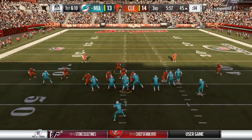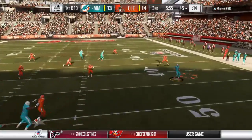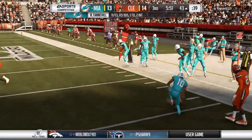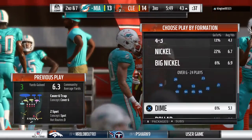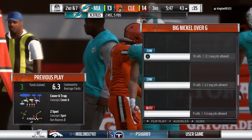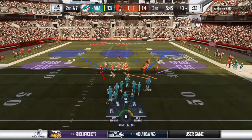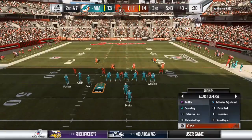On 1st down, it's Tannehill. It's caught. Stills right side. And he'll get it down here to the 43. The completion good for 3, and it's 2nd down. That 1st down completion only netted him 3. 2nd and 7.